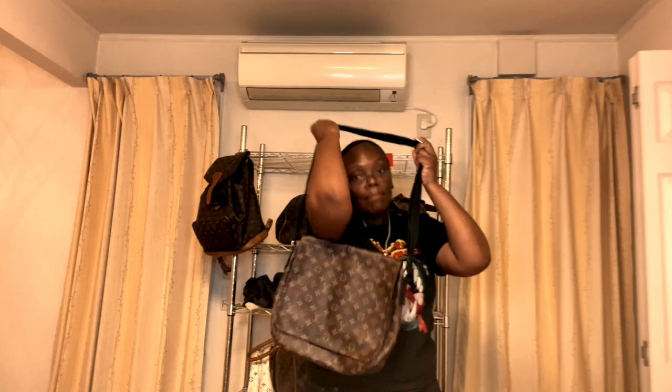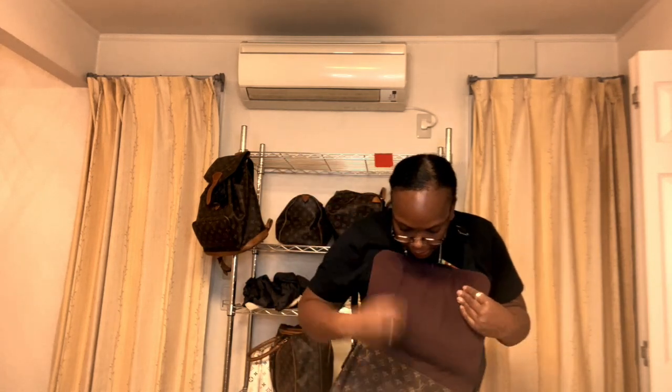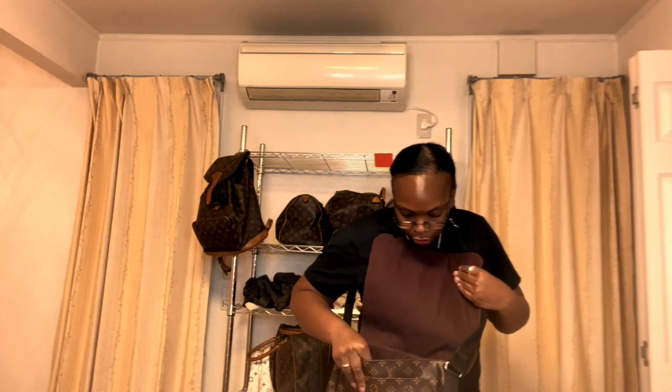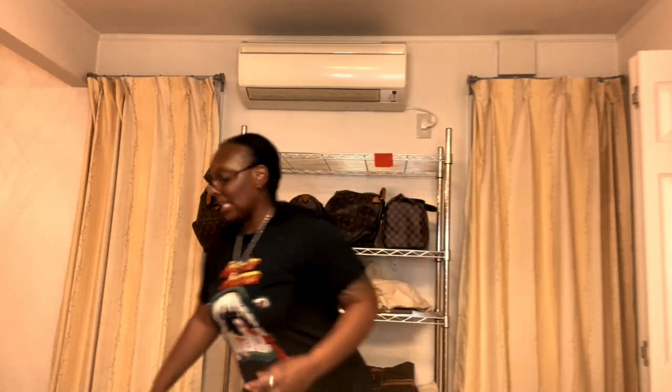This is the first crossbody messenger that I bought. I bought her in Denmark. I got her for dirt cheap. By dirt cheap, I mean I paid less than $1,000 for her back in like 2015. And I bought her and I bought the Keepall 45 because it was less than $1,000 each. And so I just went ham.